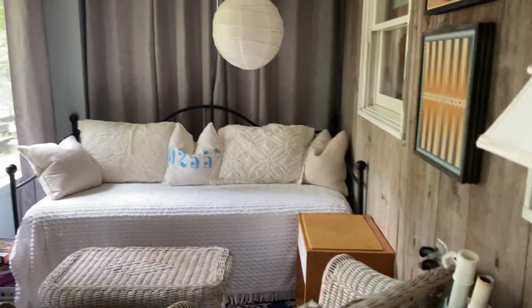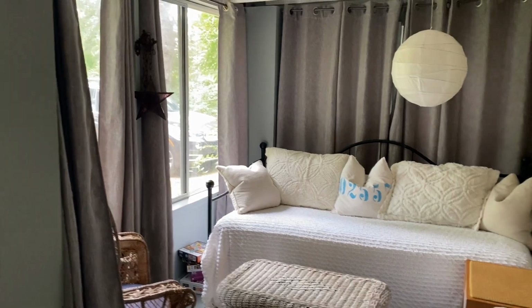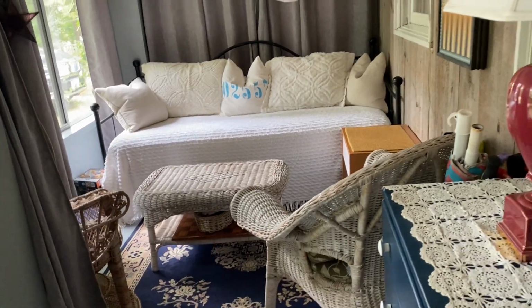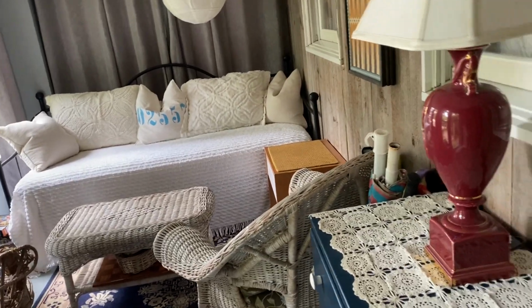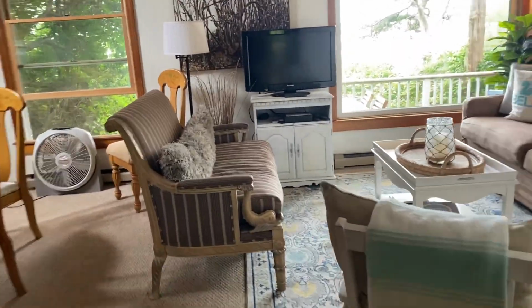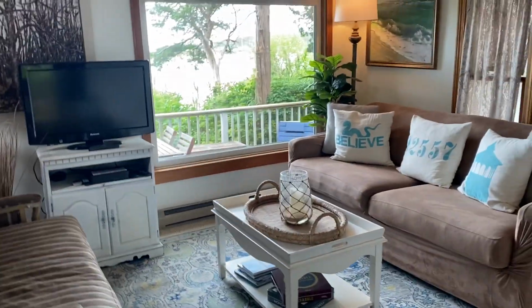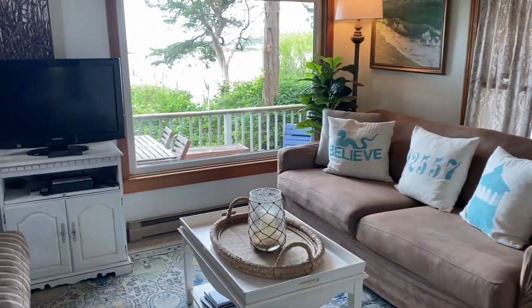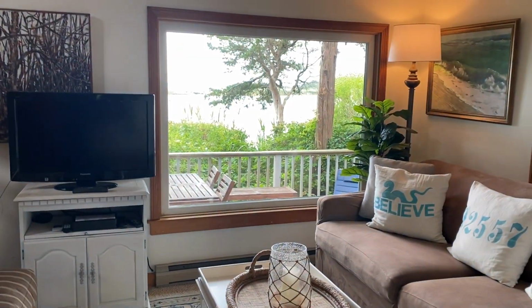Coming into the sun porch. I should have the lights on, but I don't because it's daytime. There's a cute little sun porch, perfect for reading a book or playing a game. You come into the house and into the great room, living room area with a view of the pond and the ocean outside the window.